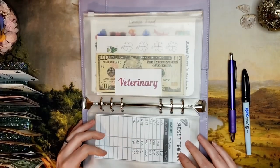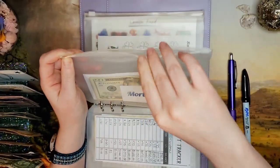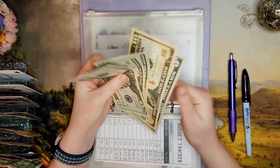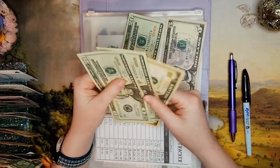On to the mortgage fund. I keep this in cash, but I can condense it. It's $75 currently. 20, 40, 60, 70, and 5. So this is 50.